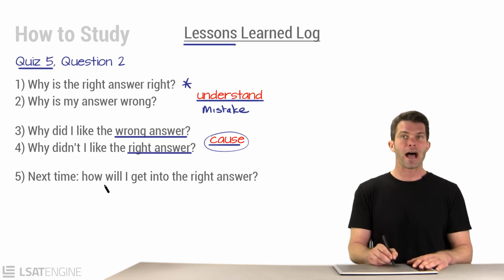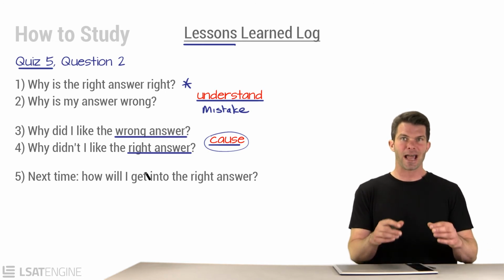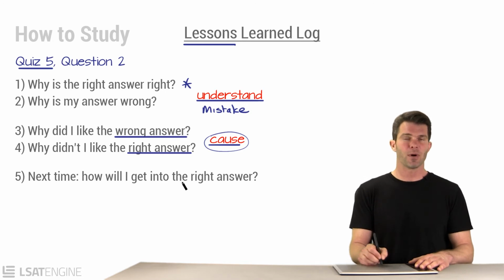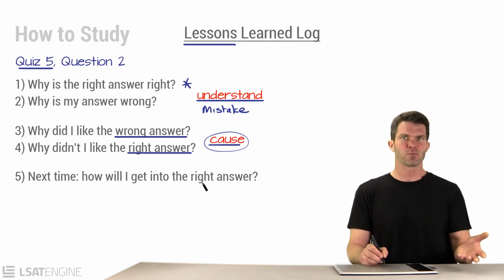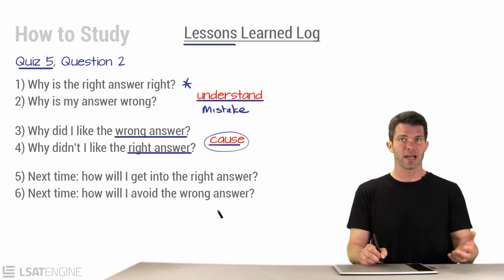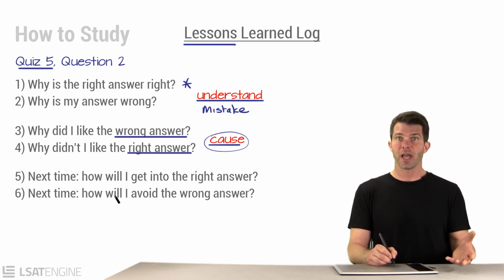Next time, how will I get into the right answer? I won't be put off by the thing I didn't like about it, and I'll realize that it has some good qualities that will make me like it the next time. I need to come up with some way to feel better about that answer choice. I didn't like it this time, but now I recognize that in hindsight it was pretty good, and I think next time I could get into it. And how will I avoid the wrong answer? How will I avoid being enticed by whatever made the wrong answer choice wrong? By answering these 2 questions, I'm coming up with a change to my approach.